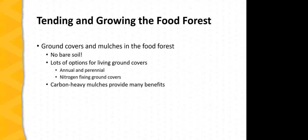Now, ground covers and mulches. You should avoid bare soil. There are lots of ground cover plants. If you have areas such as paths or areas in deep shade, cover those with mulches. No bare soil. Think about those nitrogen fixing plants. There are a number of excellent ground covers that are legumes or mixtures of legumes that will fix nitrogen that can then be utilized by the other layers in your food forest. And as you put down mulches, bark chips and other carbon-heavy mulches provide many benefits as they decompose. So if you have bare soil, cover it up with something, a living cover, or cover it with a mulch.